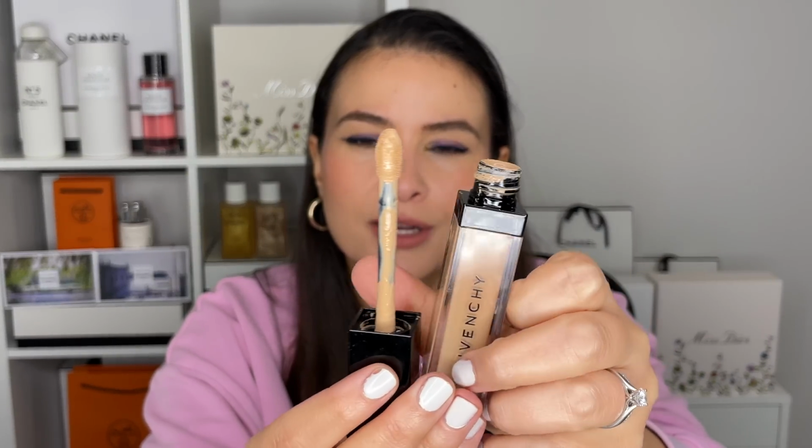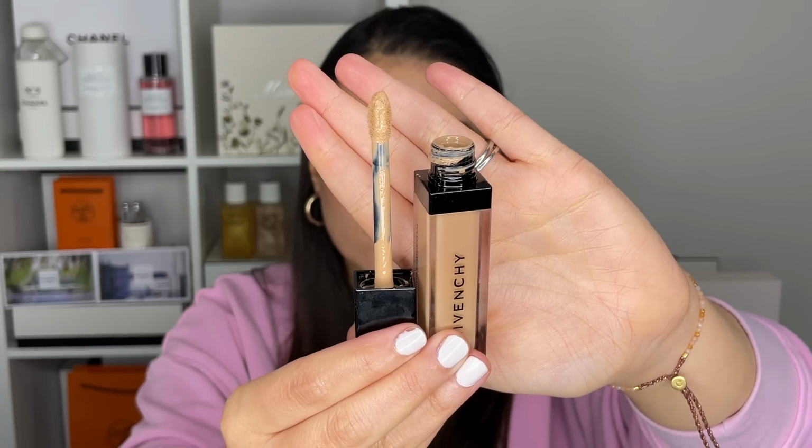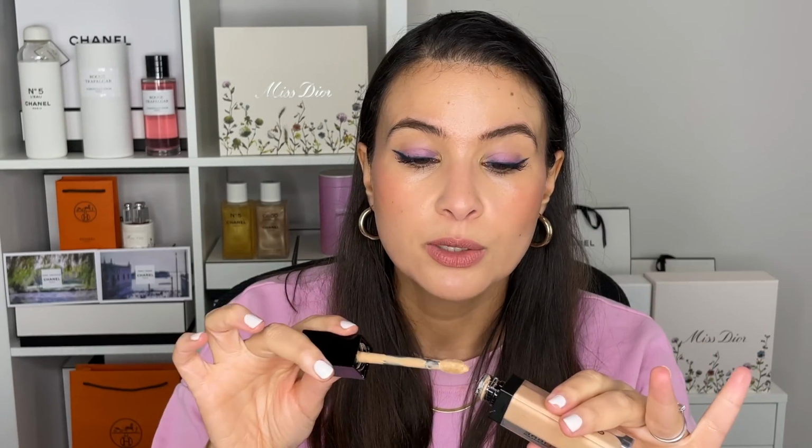I did a review of this and I compared these side by side. There is a very, very faint difference in the level of brightness that this gives you, and it's much more affordable. So this is the wand here. It's a nice doe foot. This is a nice coverage. It's brightening, it's hydrating, it's crease proof. Once you apply it, once you blend it, you never get a single crease.